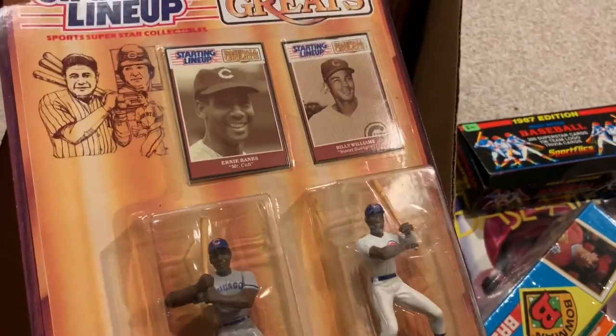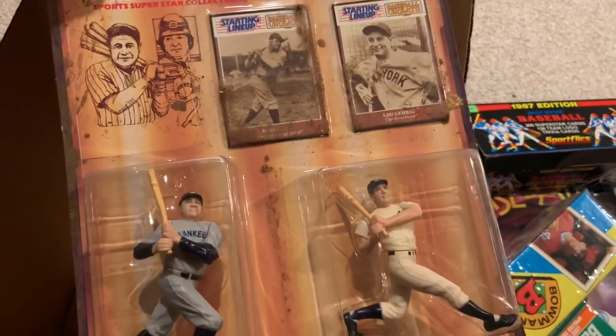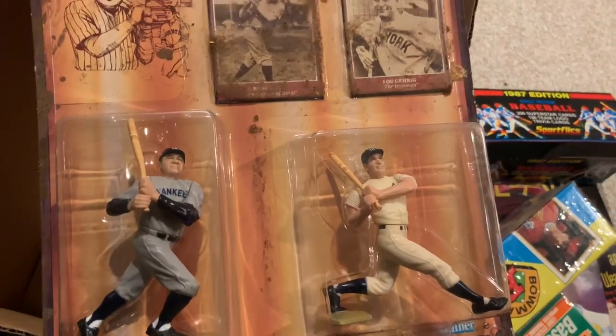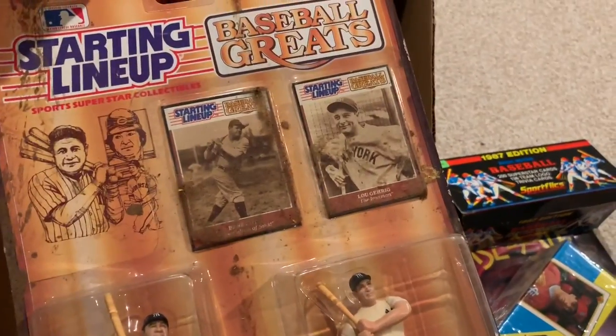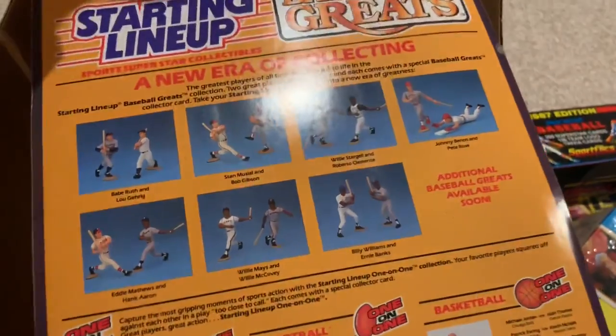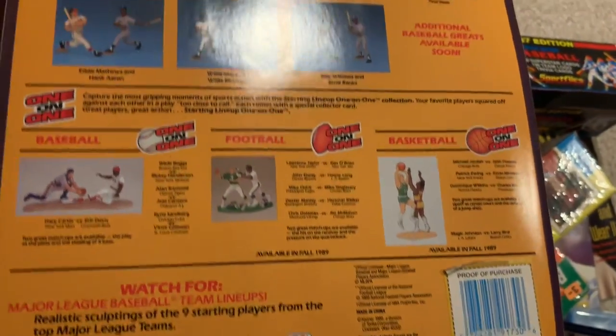And then we have another Ernie Banks and Billy Williams. So 2 of those. Also, maybe the 2 greatest Yankees of all time, arguably. We have Babe Ruth and Lou Gehrig. And there's their cards right there. I wonder what year these are from anyway. There's the back of them. This is from 1990. I see copyright 1990.